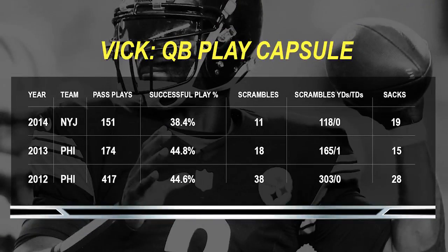We're looking right now at the Michael Vick quarterback play capsule, and a couple of areas I wanted to point out here. First is the column that is labeled successful play. As you notice, from 2012 to 2014, Michael went anywhere from a 44.6% successful play percentage to, in 2014, a 38.4% successful play percentage. To put that in the context, that's extremely low for a quarterback.